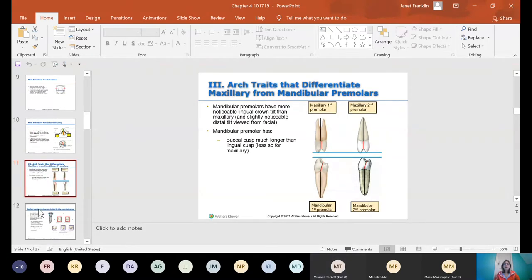So your arch traits that differentiate the maxillary and mandibular premolars. Now we're going to look at both. Your mandibular premolars have more noticeable lingual crown tilt. What does that mean? If you look at your own teeth, and we talked about occlusion, when your teeth come down, you have what we call working cusps. Those are the cusps that are chewing your food. Your teeth are staggered in your mouth like bricks. Your upper teeth with their cusps are coming down, and the lower teeth cusp is coming into the center. That's how you can crush your food in there.